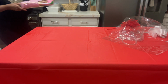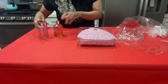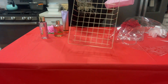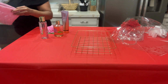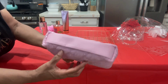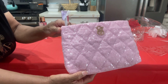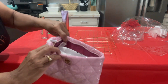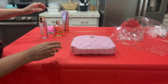Okay, and then I have another idea here, another concept. Take one of these, same type of rack, and one of these cosmetic bags. These are these sequin glitter bags. Got these on clearance. These were a really good deal. They're so beautiful in person, and it has the gold VS right there. And so I'm gonna open it up, place it in the rack there.